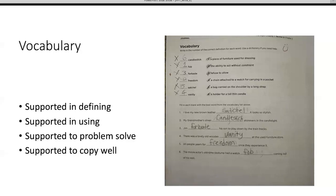They are also supported all the way through the core journal in an activity called Copying Well. Oftentimes, what they're spelling is right on the page, and copying a word is actually going to reinforce learning how to spell. So this copy work that's embedded in several of the activities of the core guides is another important writing skill, because it's going to reinforce spelling that has been learned.